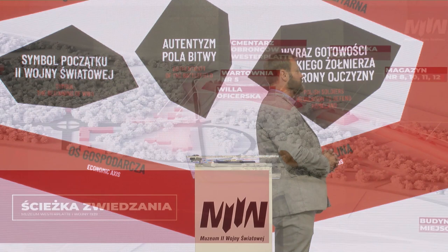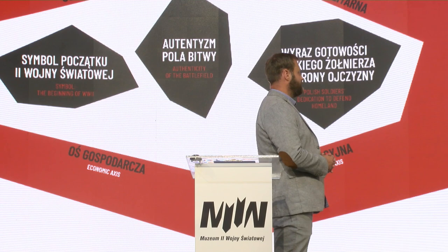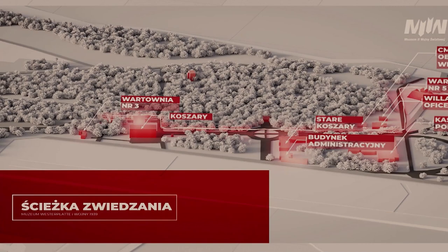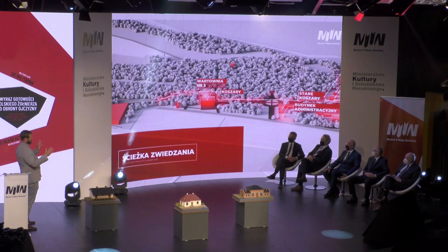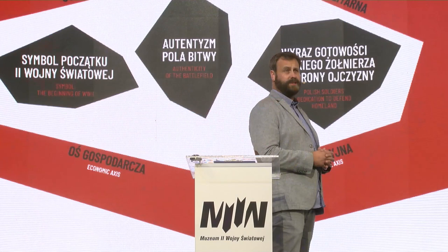and after that we'll go to the very heart of the peninsula, namely the cemetery of the defenders of Westerplatte, and here we'll have the remains of soldiers of Westerplatte. Going to the west and east and south, we'll go to the old barracks of the NCO officers casino, and there we will tell about the significance during the war and also about transformations of the place after 1945.